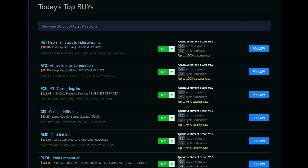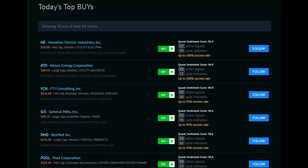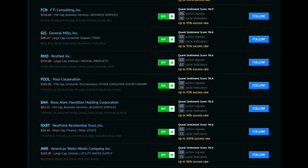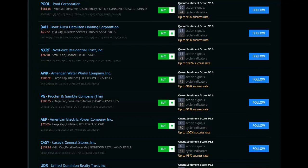So first ticker symbol is HE, which is Hawaiian Electric Industries. Next ticker symbol is ATO for Atmos Energy. Then we have FCN for FTI Consulting. GIS, General Mills. RMD for ResMed. Ticker symbol POOL for Pool Corporation. Booz Allen and Hamilton, that's BAH. NXRT for NexPoint Residential Trust.